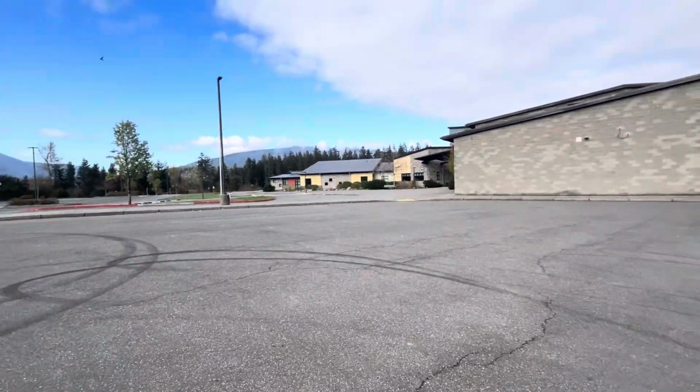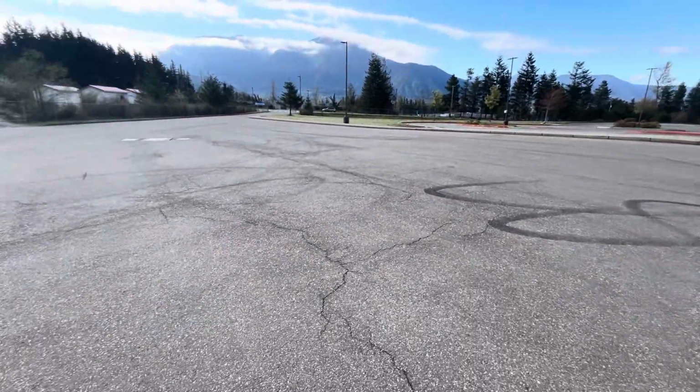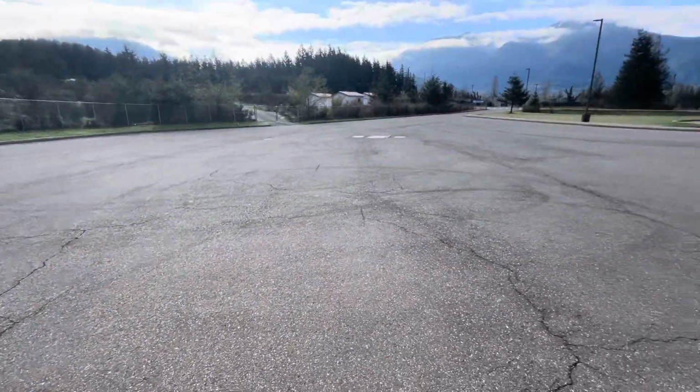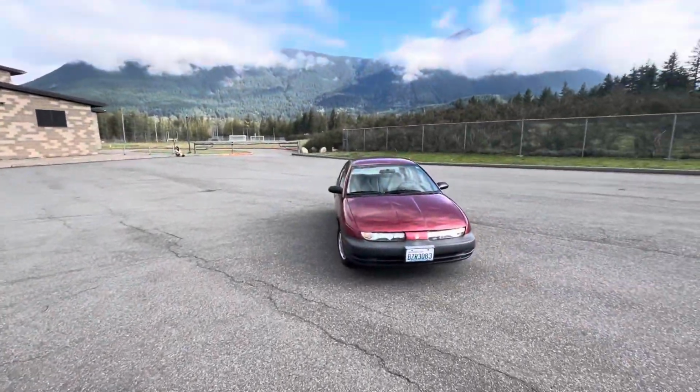So really beautiful morning here. Someone was doing burnouts or something here. It's a big parking lot, or a bus loop. It's where the buses would go to pick kids up, I guess.